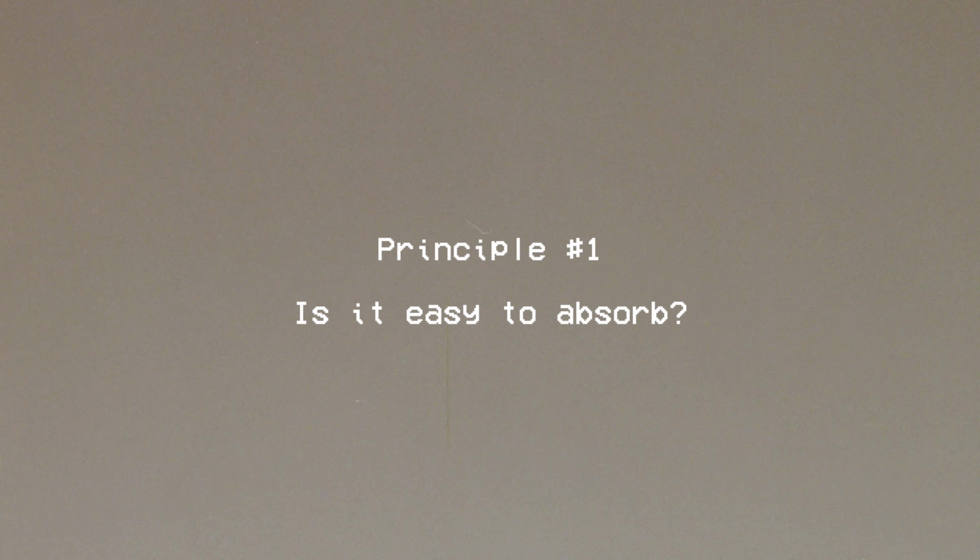There's a lot of intentionality that goes into it, and here are four principles that I follow. Number one, is it easy to absorb? If I look at this photograph and I understand what the point of interest is and what this photograph is trying to tell me within three seconds, then I feel like the minimalist composition is correctly achieved.